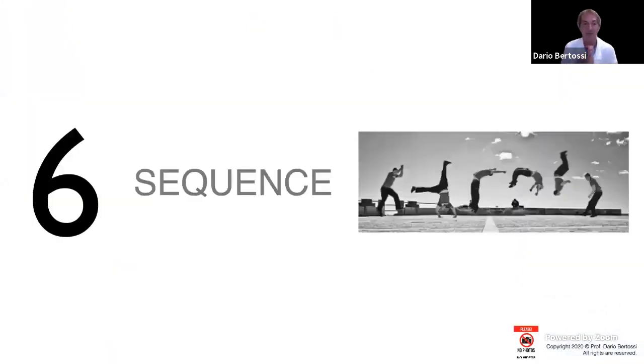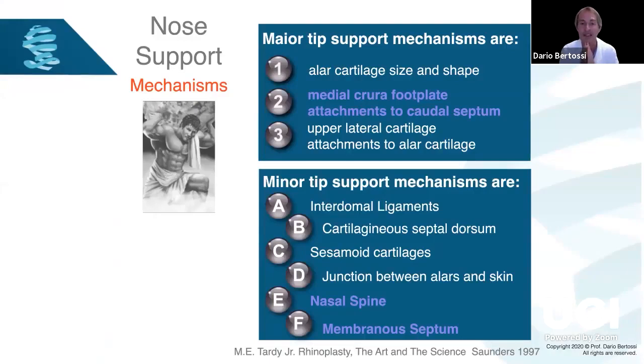Which sequence do we use? So we have to remember that we have, as we all know, major tip support mechanisms and minor tip support mechanisms, which we already examined in the bony support.